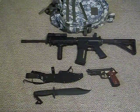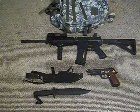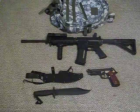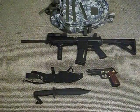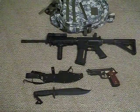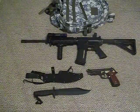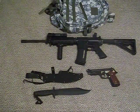Now you can get the custom jobs and all that. But the AK-47 would be my second choice. Another choice you could go with would be a Mossberg 500 or a shotgun, or an 870, something like that. I have a 500 as of now, and that would be an excellent choice.